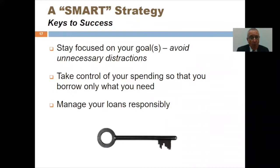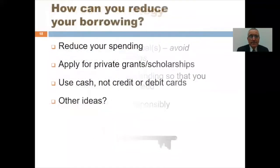If you're spending more, you're likely borrowing more, either through student loans or from other forms of credit like your credit cards, and that's not going to be a strategy for success. And to the extent you're borrowing loans, make sure you're managing them responsibly. And we have a whole series of tutorials in the Loan Repayment Strategy series on how to manage the repayment of your student loans. So I encourage you to check out all of those modules in the Loan Repayment Strategy series to get more information about that.